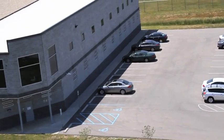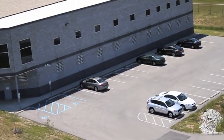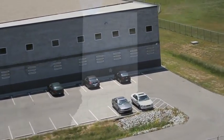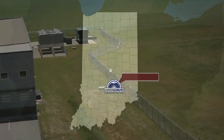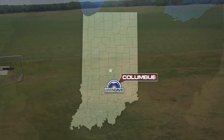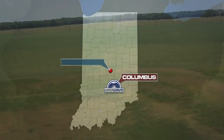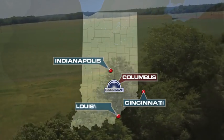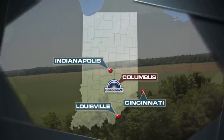Data Cave was built from the ground up with one purpose: to house and secure data from the elements. Privately owned and operated, Data Cave is centered on 21 acres in the middle of America's heartland, Columbus, Indiana. Convenient to Indianapolis, Cincinnati, and Louisville, yet remote enough to mitigate man-made disaster.